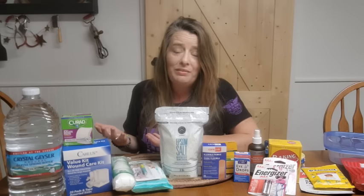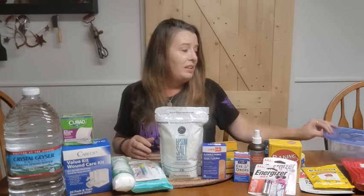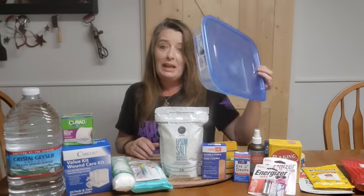Because when you are prepping, you usually have a lot of different items. And sometimes if you can't find them, you might as well not have them. So I think it's really important to have them organized. And Dollar Tree has really cheap organization stuff. And these are supposed to be for food, but I like them for the pantry because they work really well.